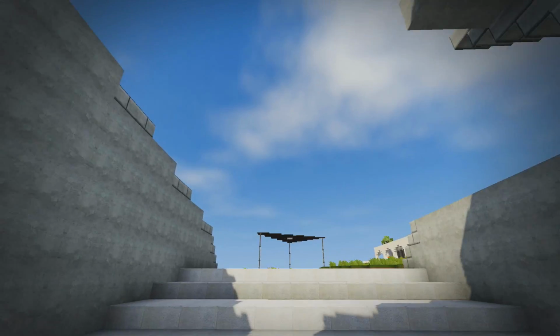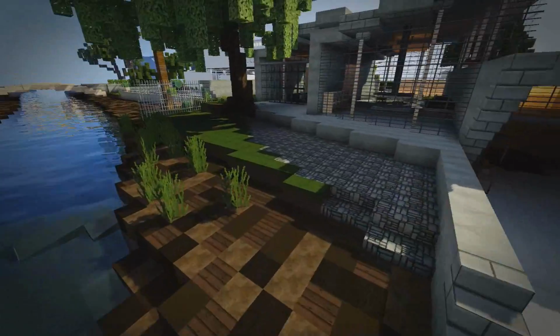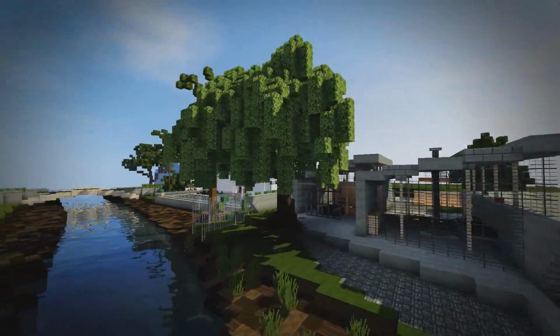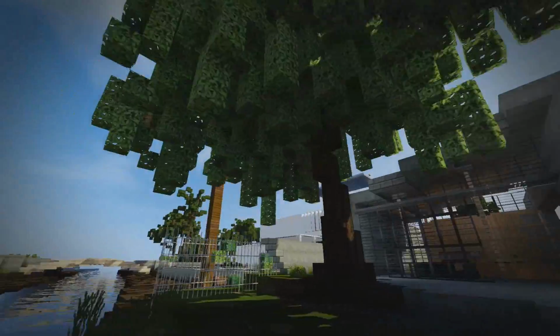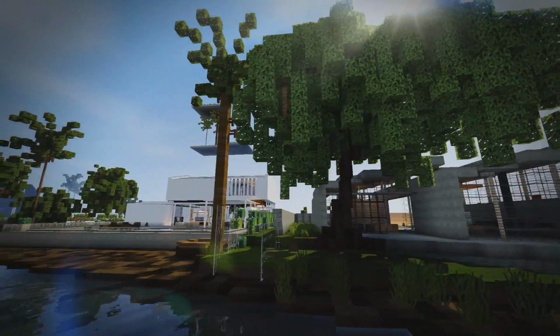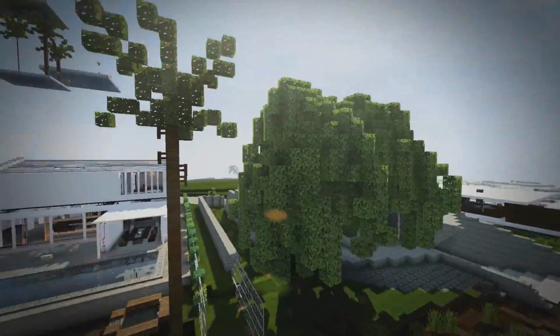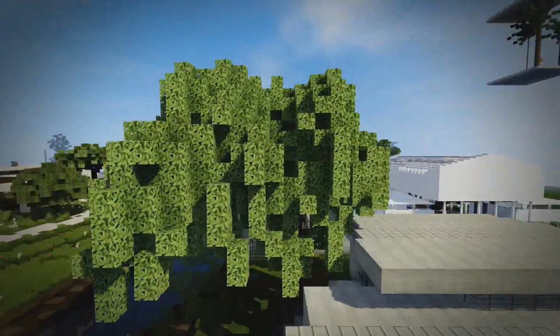Then we come out here, once again, shapes looking wicked, into the garden. Now, he doesn't really have much of a garden. I think that's mainly to do with the plot. But what he's done here is built this absolutely gorgeous tree. Trees are something that I've never really learned to master in Minecraft, personally. But I'm guessing this is a willow tree. It looks like one, and this is absolutely beautiful.